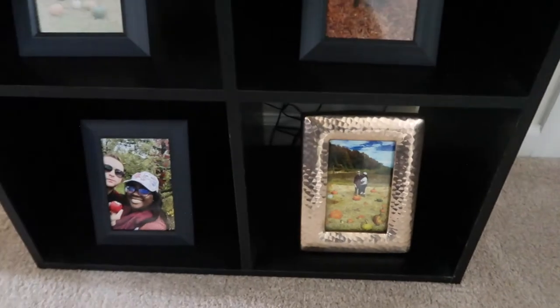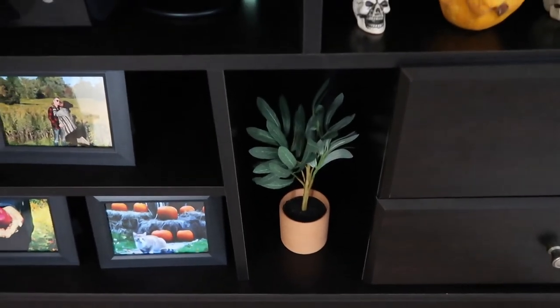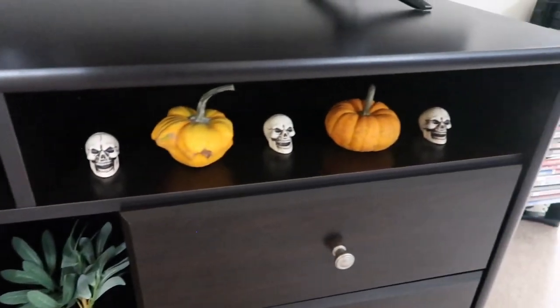That's actually over here too. We got some fall pictures. You can see. And then the Target dollar section plants. That's what we live for. So yeah, the rest of our movies are in there.